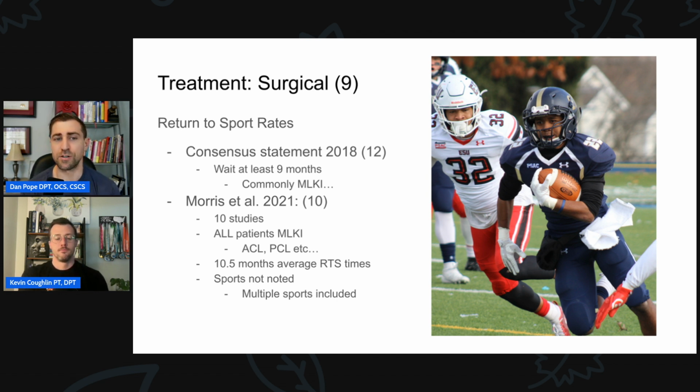We have a little research from Morris et al. in 2021. They're looking at 10 studies, and these were looking at posterior lateral corner repairs or reconstructions. But all the patients included in this study also were multi-ligament knee injury patients as well, right? So to my earlier point, these are posterior lateral corner repairs, but they also have other ligaments involved, right? And their average return to sport time was 10.5 months, right? And the sports were not noted.